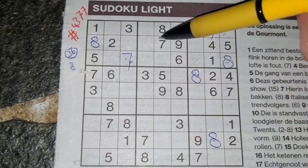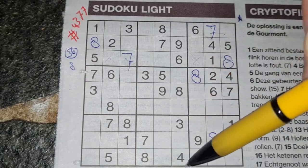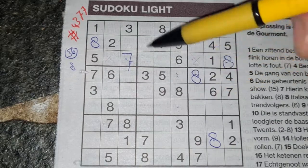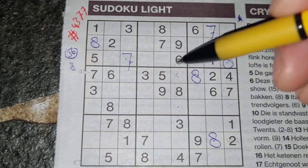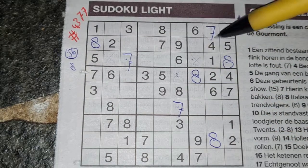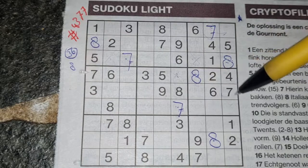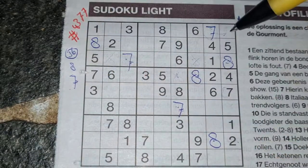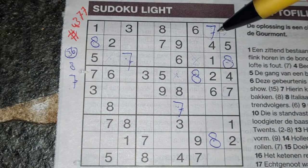7 in this column, 7 in the middle column. So the column next, the only 2 places left for the 7 should be here or there. We see there 7, no 7 there. 7 should be there. And all the 7s are used. I can see digit number 2, number 7.